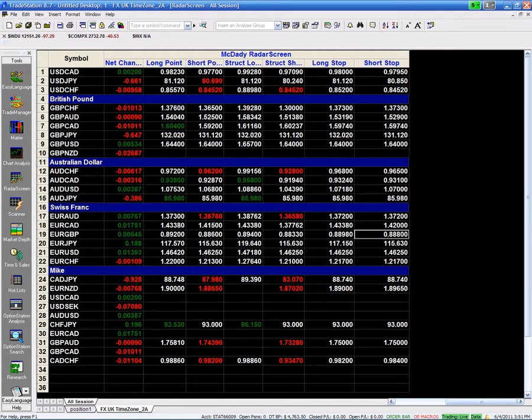Okay, and think about it before. Let's look at this here. Let's look at the radar screen before I go to the dollar yen. We have a buying point which is 81.12, which is a structure long point, and it has also been our stop. We have another structure point to the downside, which is the 80.24.